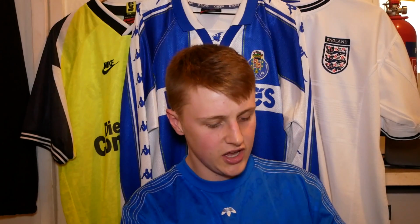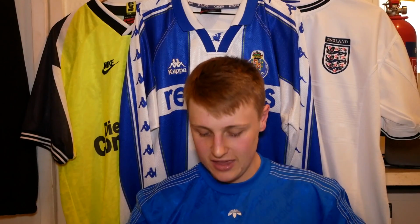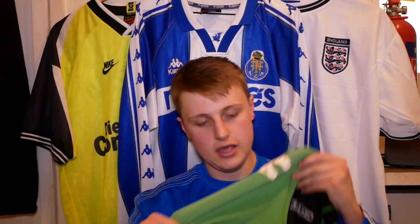Our second from last item is an extremely cool, unique one as well. Look at this. It is a Borussia Mönchengladbach Kappa jacket. Why was this at a kilo sale? Awesome. Look at that. That is so cool. I love it when they've got Kappa running down the sleeves. Yeah, no one online was listing that jacket. The closest thing I could find to Mönchengladbach jackets were worth around £50.